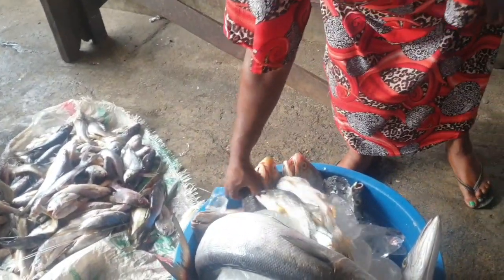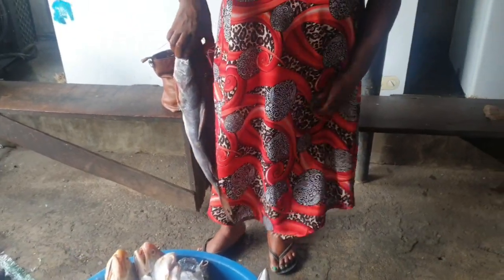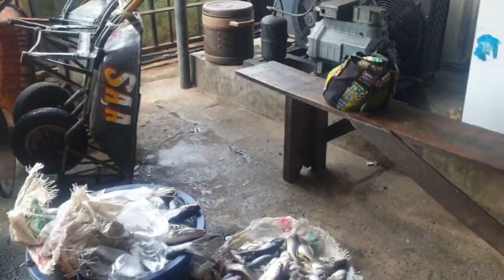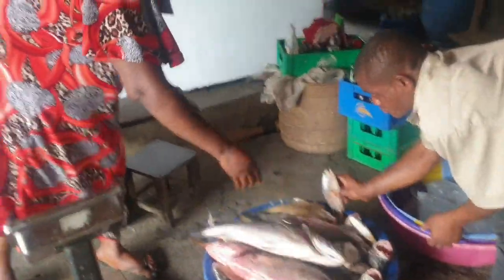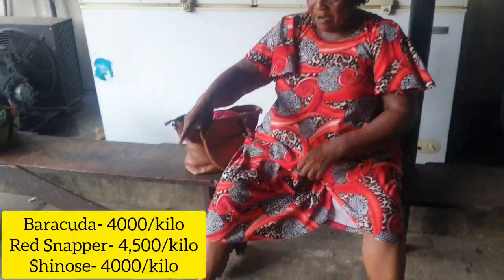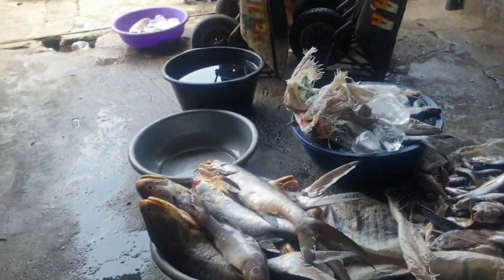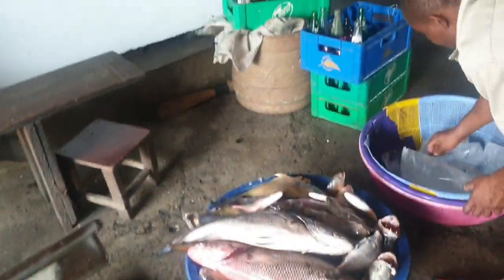Okay, that's river. Is it river? It's not a farmed one. Oh wow, these ones are actually sweeter. Okay, but what are their price ranges so that people will just have an idea? We sell per kilo. Okay, that's Shinose. This is Baracuda. And that's Red Snapper. Okay.